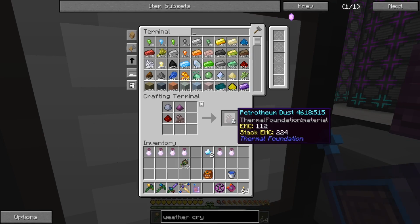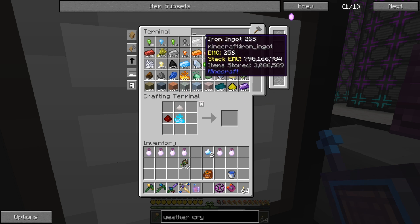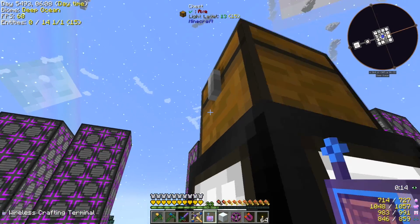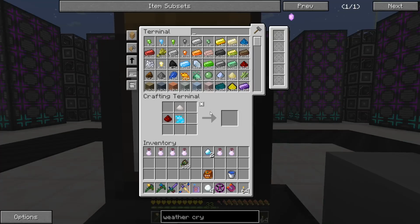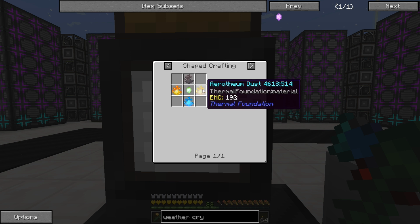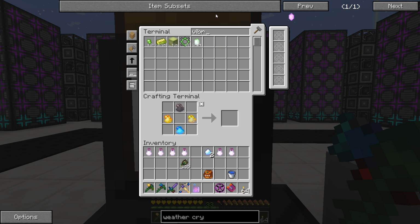We should be able to make this. Oh, what are we missing for that? Oh, snowball. We need yet another snowball. You know what? I think we can make snow with wind and water in our magical crops, I think. Anyway, so we got that done, and then this one. Cool. So now we have everything done except for that vibrant crystal, which we have an auto craft. So now we can craft that up.